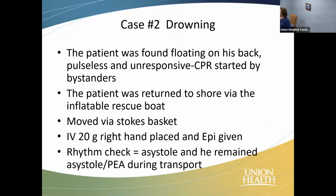He was found floating on his back and pulseless. When people drown, do they typically float on their back? No, they are face down and they sink because their body is filled with water. He's unresponsive. CPR started by bystanders. He was returned to shore via that inflatable rescue boat. They put him in a Stokes. They get an IV in place and give him some epi.